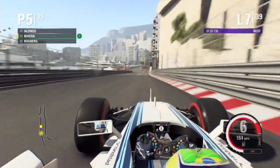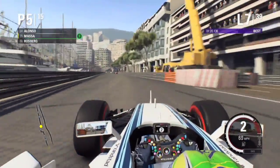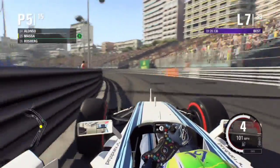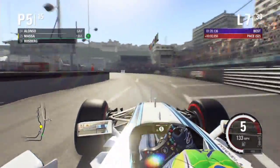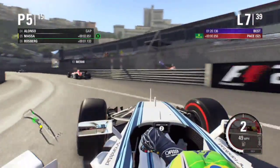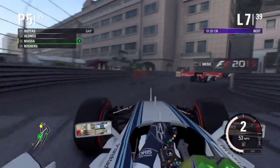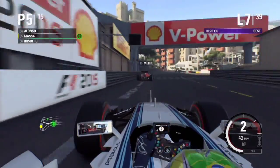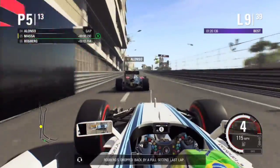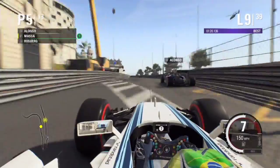And then Rosberg's going to try and get us back. I remember that epic battle that me and Alonso had back in, I don't know what it was. I remember that, but me and Rosberg had back in Bahrain, sorry. And there we have Roberto Merhi, who's in P10 right now. Cool. We're right behind Alonso. Can we get him just before the hill? We're gonna edge him to the side. We nearly hit the wall.